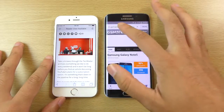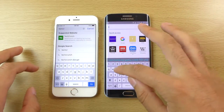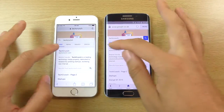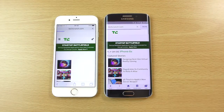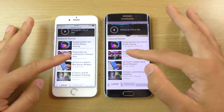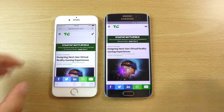We can just see the kind of web browsing here. We're using some websites, TechCrunch, go. So I think the Edge looked a little bit quicker there at the first start. And the iPhone loaded the link a little bit quicker though.